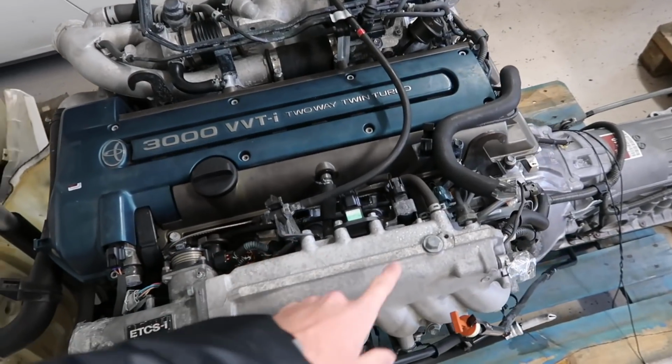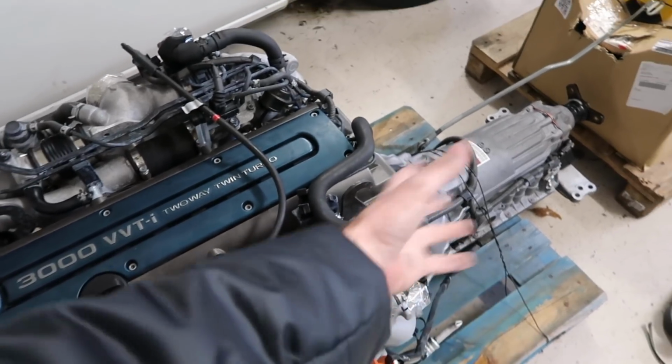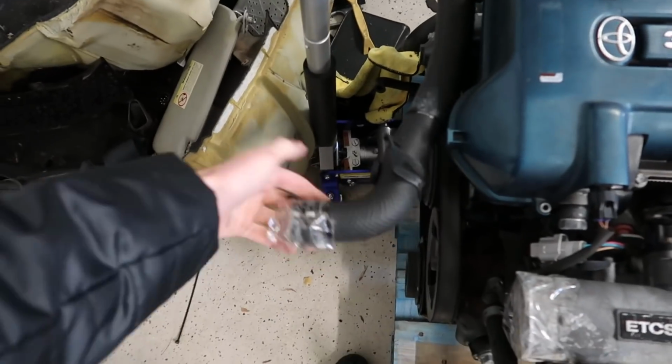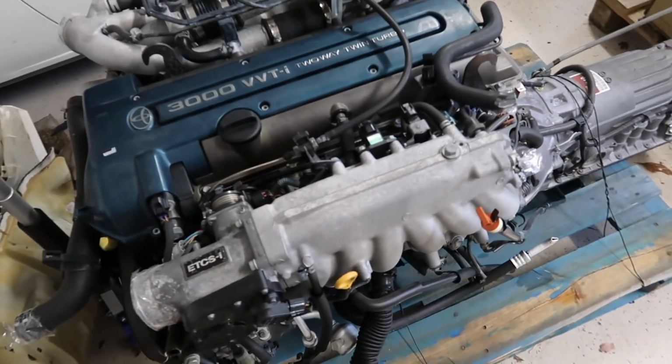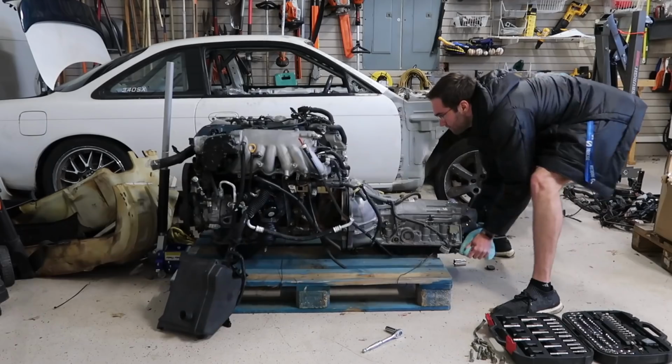But maybe later on today I'd like to go ahead and tear off all the old stuff like this, and obviously the tranny, and the valve cover, all the random little hoses and all that junk. I need to start moving on this motor so I can get it going in the car at some point.